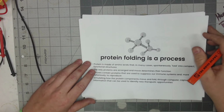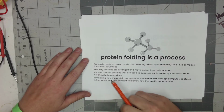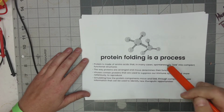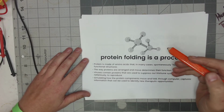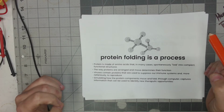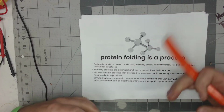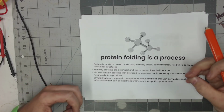So, back to the process. Protein folding is a process. Protein is made of amino acids that in many cases spontaneously fold into compact functional structures. The way proteins are arranged and move determines their functions. Viruses contain proteins that are used to suppress our immune system and, more nefariously, to reproduce.